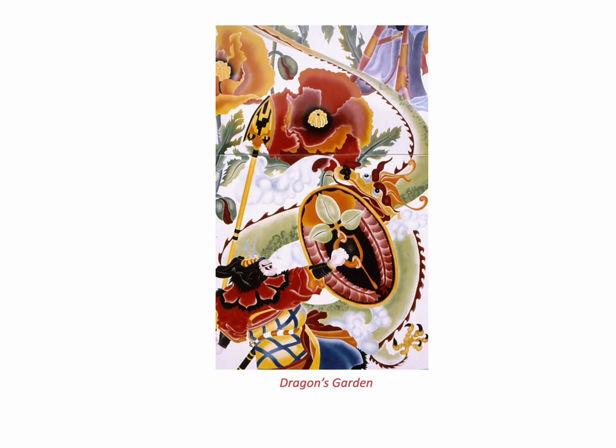This one is called The Dragon's Garden, and it was probably my very first public art piece. It was for the Wing Luke Museum. This depicts the bottom half of the mural, which was 12 feet long by about 4 feet wide. The museum wanted something that represented their multicultural constituency.